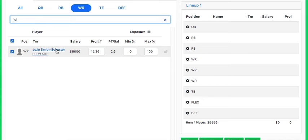Add on to the fact Deontay Johnson being out and more targets being there, Juju Smith-Schuster runs over 80% of his routes out of the slot. Juju's going to have a big game here. Love Juju Smith-Schuster at 6K, especially if Deontay, in fact, does miss with that knee issue. All right? What other spots are we wanting to take advantage of?